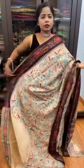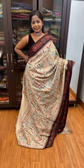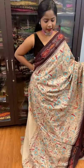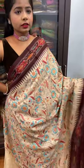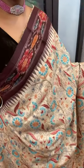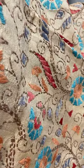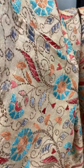Amazing, amazing is the word. You won't find this anywhere, I'm damn sure. Not going to get this anywhere. If you want to grab this exclusive piece, okay? Take a screenshot and WhatsApp me. It's a single piece. Because I'm not going to repeat this. You all know that I get unique stuff, that too only once.